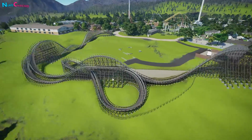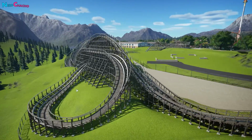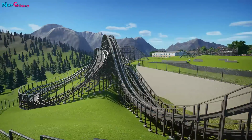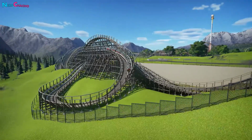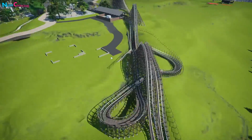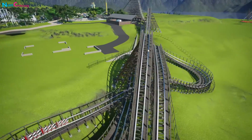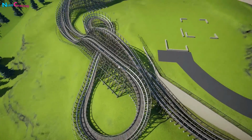But corners like this are actually okay. You don't need to custom support these corners because the height and the speed that it takes isn't actually enough to tear itself apart. You are actually okay there. This one here needed custom supporting, so this, really loud coaster going by.